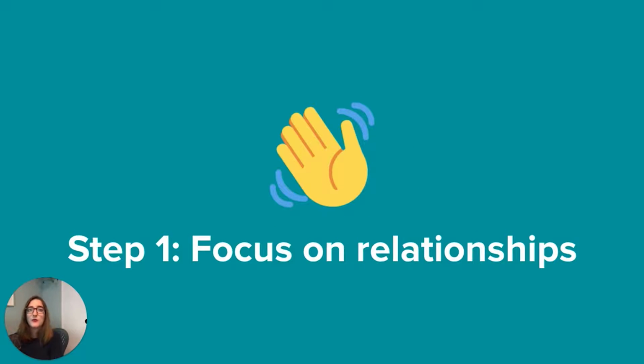So step 1, focus on relationships. The most important part of onboarding is setting up the right relationships early on. By making those connections early, it'll be easier for the person to start talking with others and to ask any questions to get up to speed faster. It can be kind of awkward coming in somewhere and not knowing who's in charge of what, or who to ask certain things from, or not knowing if people even realize that you exist.